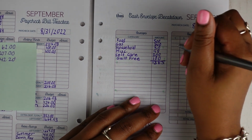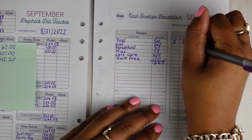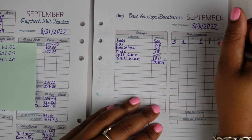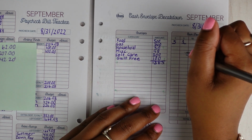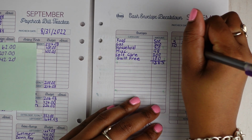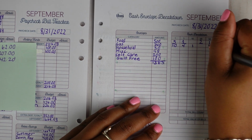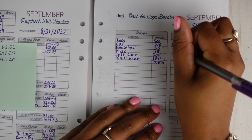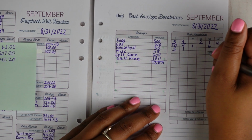And then over here, you list your cash breakdown of how you want your cash. So for food, I want 5 $1 bills, 1 $5 bill, 2 $20 bills, one $50 bill, and 4 $100 bills. For gas, I want 10 $1 bills, 4 $5 bills, 1 $10 bill, and 6 $50s. For household, I want 5 $1 bills, 1 $5 bill, and 2 $20 bills.